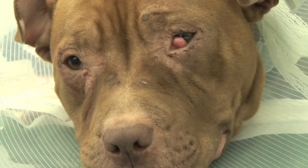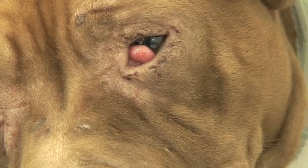Now, as you may or may not be aware, all of our cat and dog friends have got third eyelids. So they have the upper and lower ones like we do, but they also have a third one that comes out from underneath. And in the condition cherry eye, what happens is that there's a little tear gland located within that third eyelid that can become prolapsed and swollen.